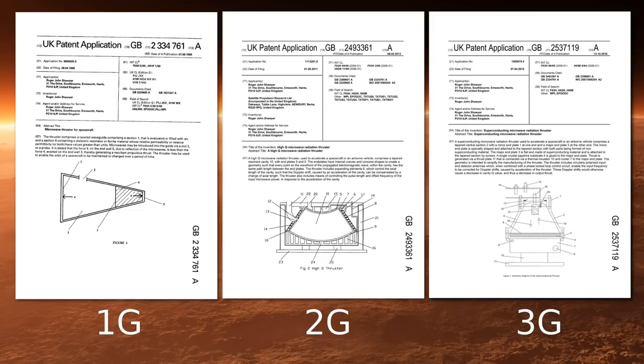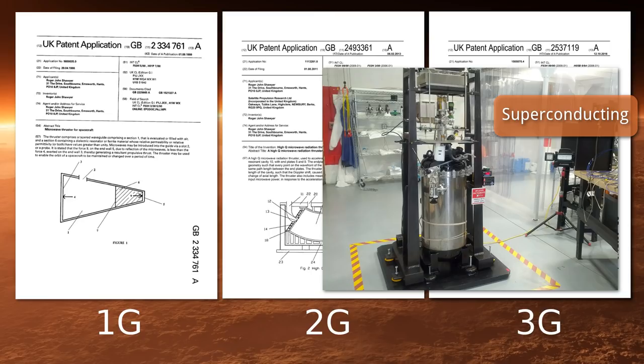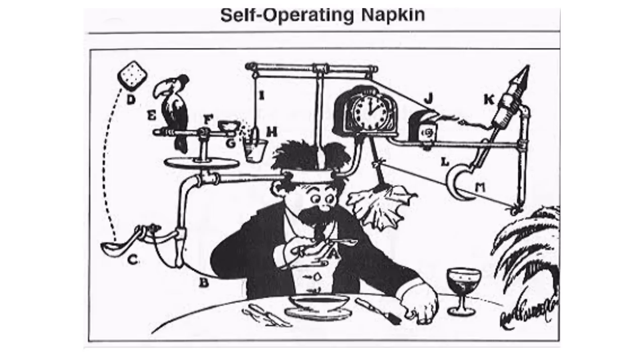In total, Mr. Shawyer has three separate drive configurations, the 1G, the 2G, and the 3G, which is a superconducting design, and apparently it's capable of considerably more thrust. However, currently it also requires considerably more complex and expensive equipment to operate and maintain.